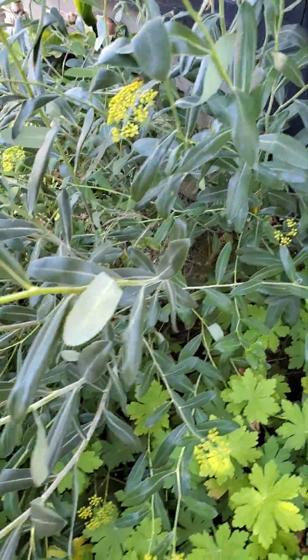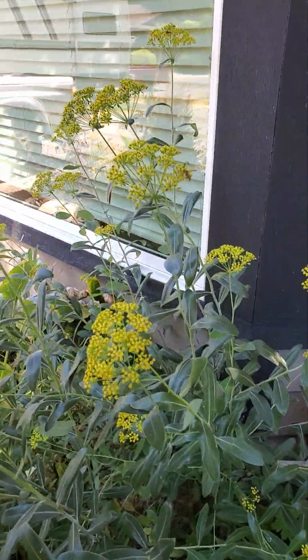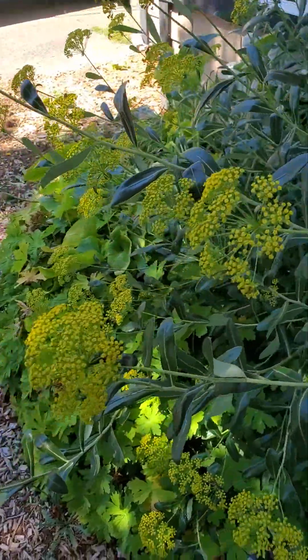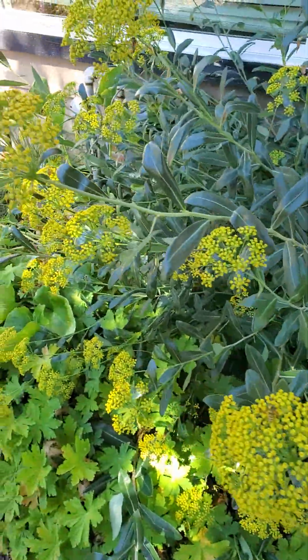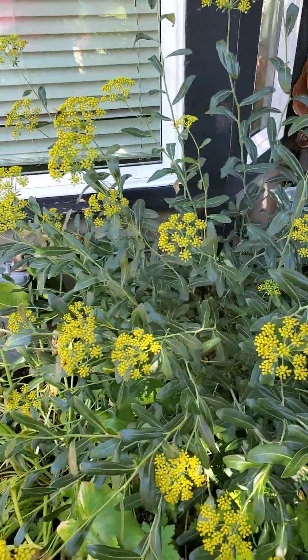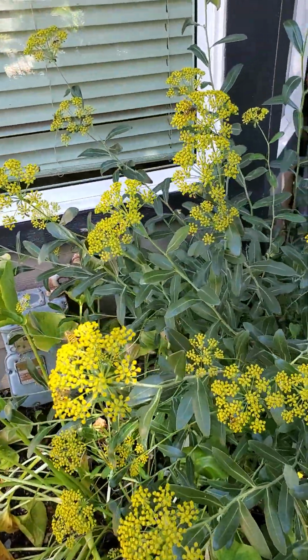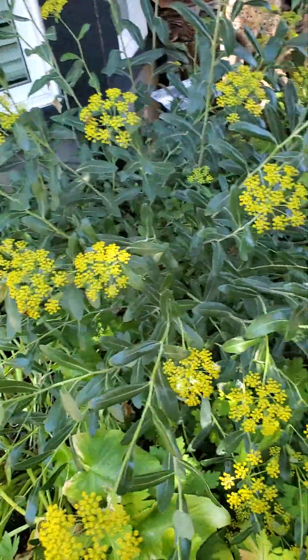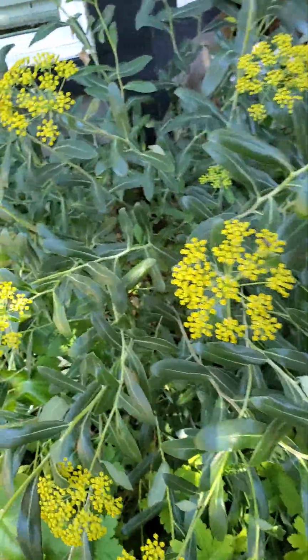I don't know if you can see, I can't really get in there. There's a ton of wasps on this thing right now. I'm guessing that the queens are not feeding their babies anymore, not making babies anymore, and so these guys have been kicked out of their nests. So they're desperate for food, and apparently this one is offering food. But anyway, so I can't get in there. That's what that was all about.